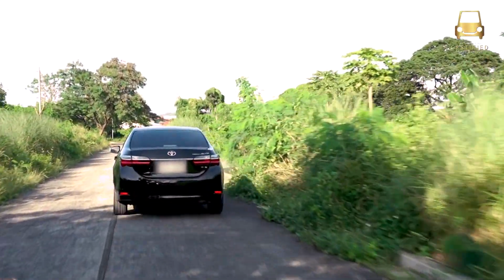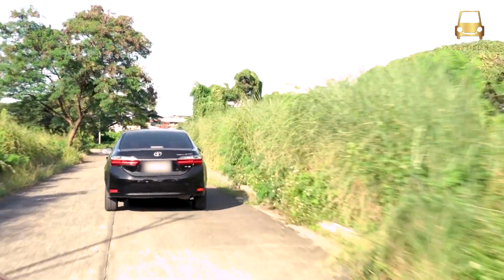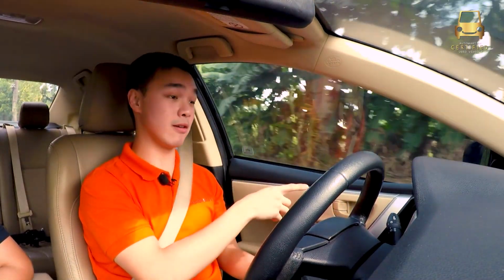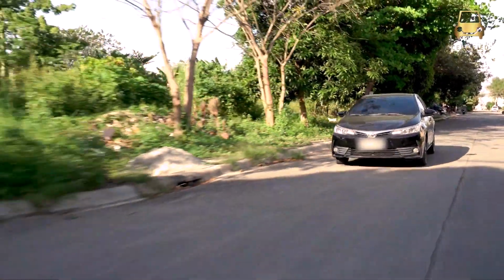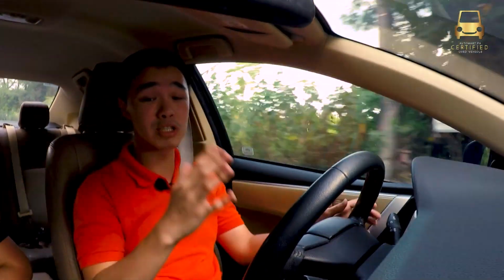Now, next thing would be the visibility and the parking, basically the practicality of this car. It's pretty good because there's really not that much blind spots in this car. Your wing mirrors, they really give you good visibility, and at the back too, you see a lot out of it. Parking this car is also not that hard because it's not really all that long. If you compare this to a Vios, it's really not that much longer, whereas if you compare it to a Camry, it is much smaller.